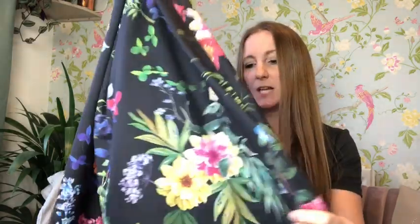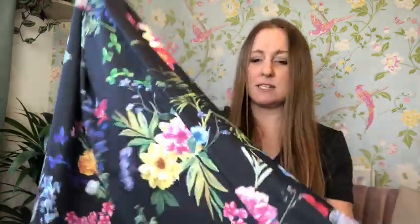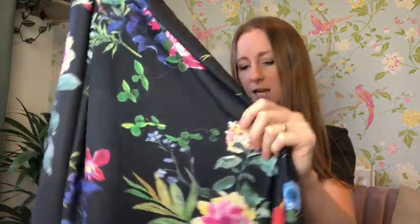So I'd never sewn with scuba crepe before, and it was really easy to use. It doesn't feel the same as ordinary crepe, it's softer. I mean, not crepe, scuba, you know what I mean. Doesn't feel like scuba usually does. It's got a softer handle to it. It's much more drapey than an ordinary scuba would be because of the crepe element. And it's got sort of like a little textured edge to the fabric.